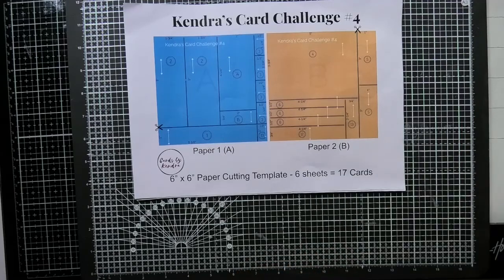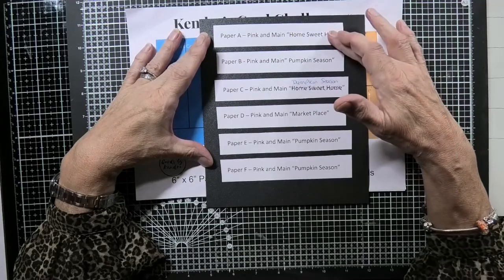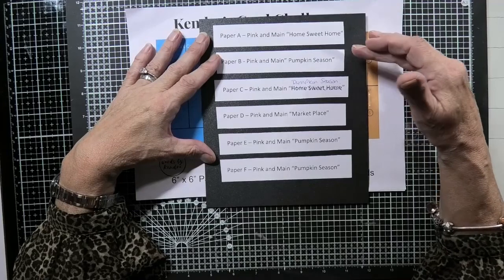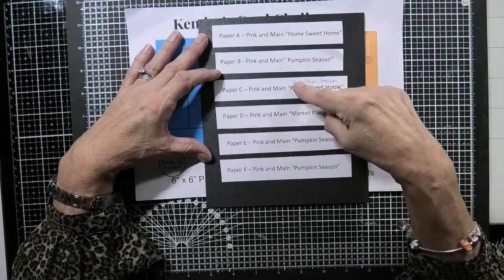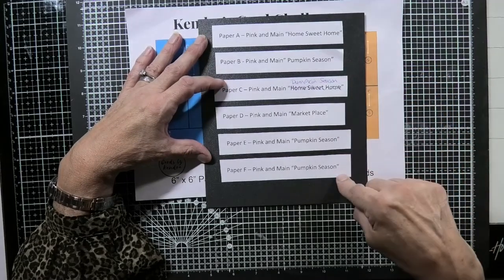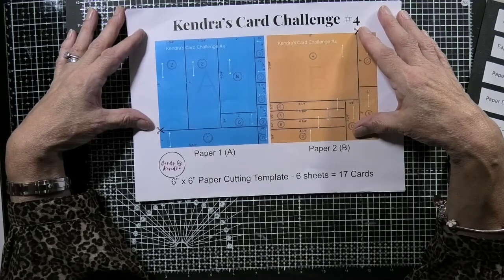Today, for my challenge, the 6 papers I've used have been from Pink & Main. They've been from various different paper pads. The paper pads I've used are paper A, Home Sweet Home, paper B, Pumpkin Season, and paper C, and paper E, and paper F, and paper D for Marketplace. I used Marketplace.